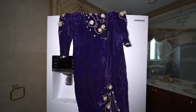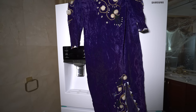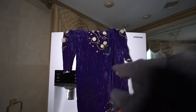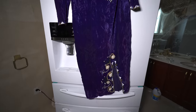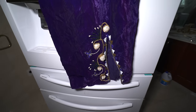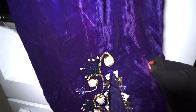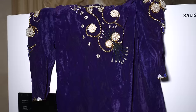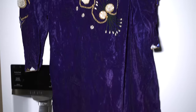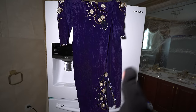Believe it or not, yes, you are seeing a Samsung refrigerator inside of this bathroom. There's nothing in there, nothing cool. I just use it as a prop setup for this blouse or whatever it is, some kind of Egyptian robe, maybe some kind of Asian Indian flavor thing going on. I don't know what this is called, but this is a nice looking dress right here. It looks like it's worth a lot of money. So I'm going to advertise it on this channel because it's one of the coolest looking dresses I ever seen. That is abandoned, by the way. All right.